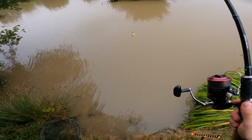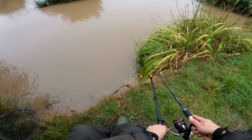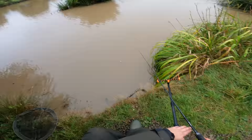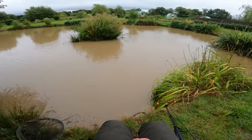Let's try and get it just off them reeds. And we'll work our way in from there every cast. See if we can find these fish. Well, we're in the reeds a little bit there, but doesn't matter. It's not interfering with the tipping anyway, so we'll still get the indications.